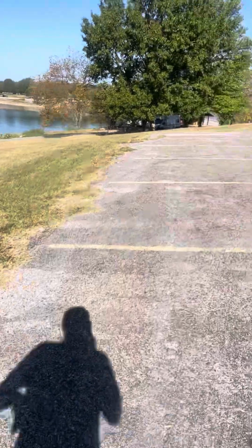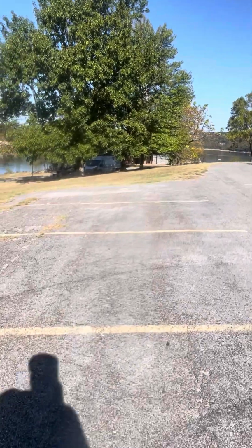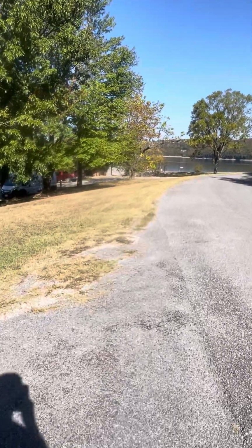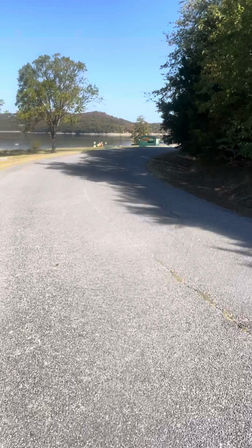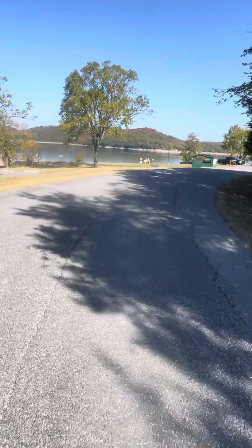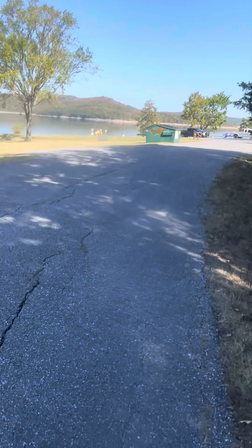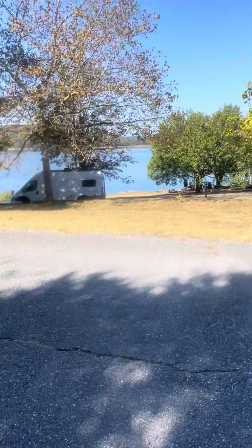Okay, here's site 12, my site for the next day. Again, we're on the shady side this morning, but during the afternoon, the sun beats down and glares off the lake. And we have 30 amp and 50 amp with water, possibly sewage. I will find out today, hopefully, from the ranger. And we're going to call that a wrap.